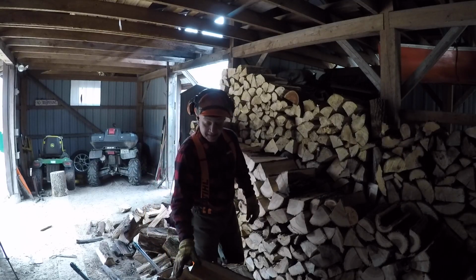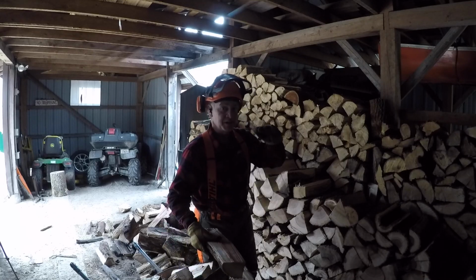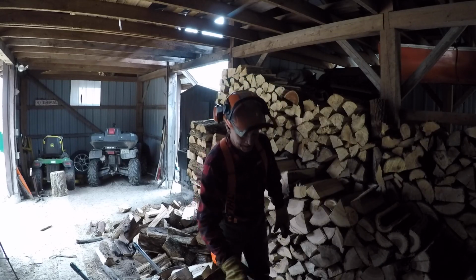Enjoyed seeing the splitter again today. I think I'm starting to get the hang of that four-way. It's all about the height relative to the diameter of that block. Of course, I missed the hydraulic adjustment.